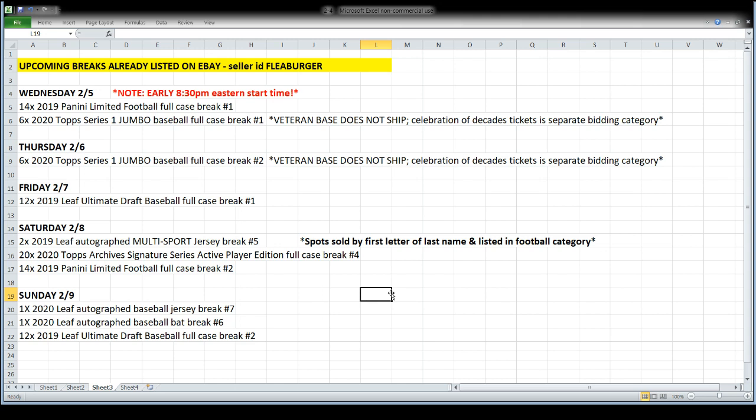On Sunday, we're going to open a 2020 Leaf Autograph Baseball jersey, a 2020 Leaf Autograph Baseball bat, and a 12-box case of Leaf Ultimate Draft Baseball again.